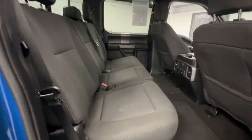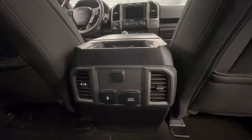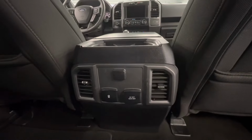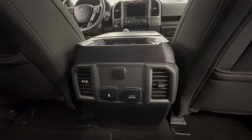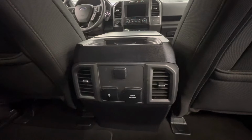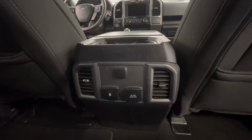In the back seat, that premium black cloth interior will stay the same. Not to mention, on the back of the center console, you will have two cup holders as well as a 12-volt plug-in. You will also have two USB plug-ins as well as a 110-volt plug-in, and you will also have your heat and AC vents.